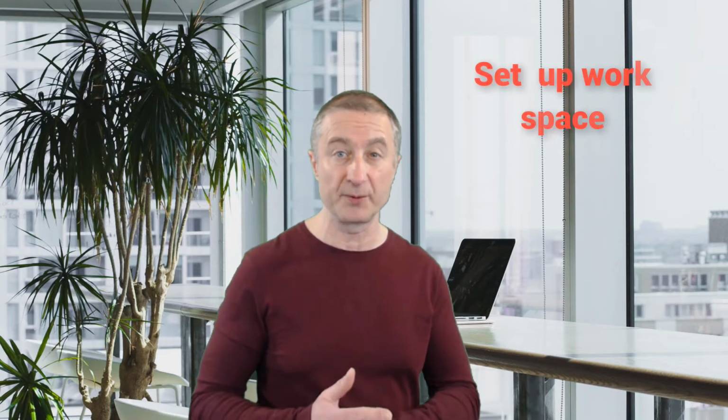Set up a separate workspace. If you have a separate room, it's even better. If you can't do it, decide what is going to be your working space. Even if it is your kitchen table, just decide that this is going to be my working space, so you know exactly where your working space is.